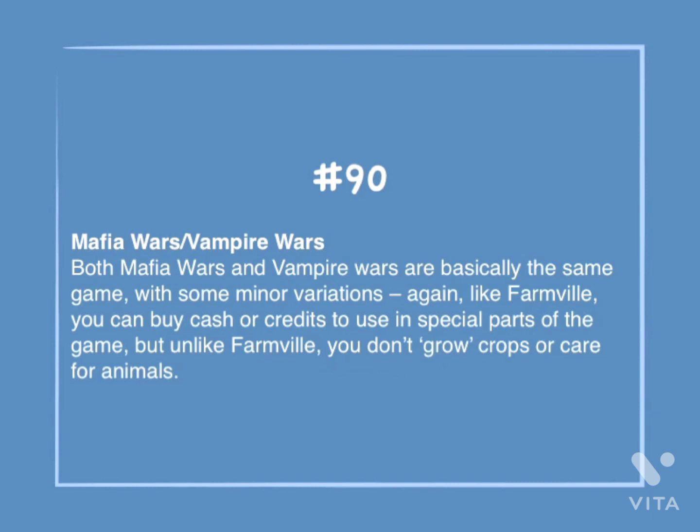Number 90, Mafia Wars, Vampire Wars. Both Mafia Wars and Vampire Wars are basically the same game with some minor variations. Again, like Farmville, you can buy cash or credits to use in special parts of the game, but unlike Farmville, you don't grow crops or care for animals.